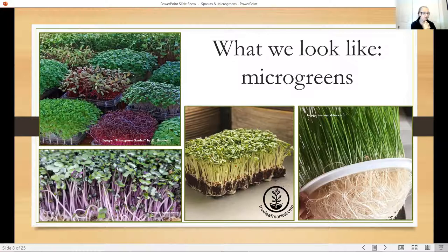It saves a lot of labor. The containers are cheaper than taking them out and repackaging them. And they're fairly delicate microgreens. And this way they can be kept at the peak quality without touching them. Now at the bottom left, we've got a close-up of red cabbage.